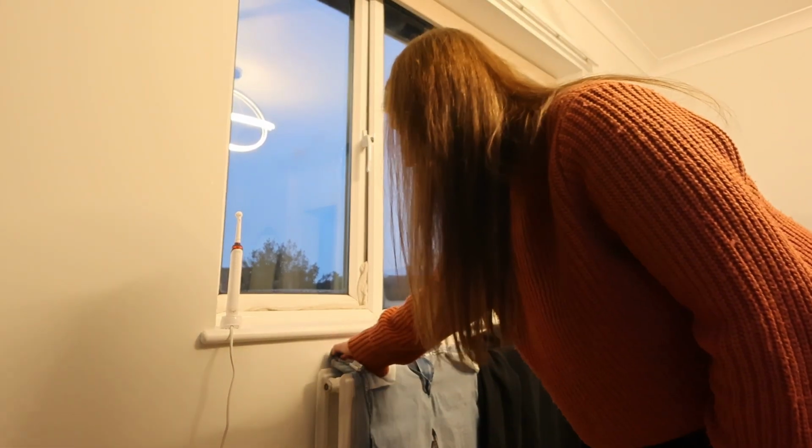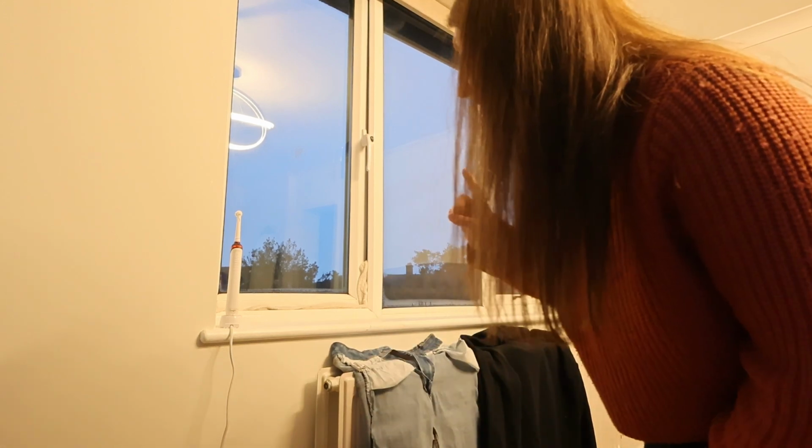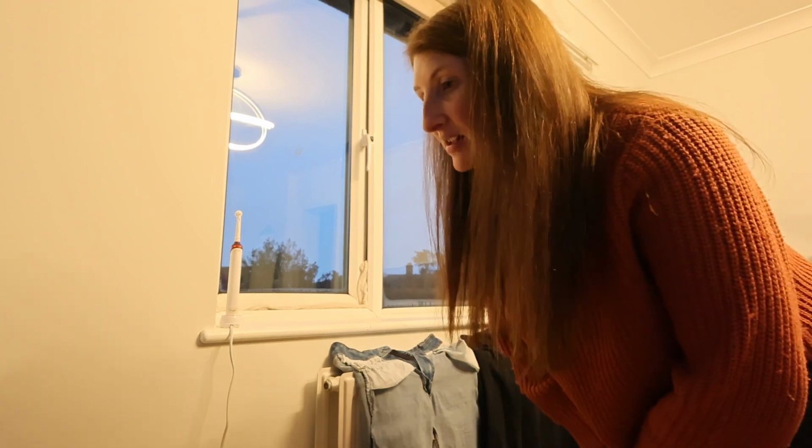Okay, so I've hung all the washing up. It's just the little end bits that need drying. So actually that's almost already dry being on the radiator. So these clothes won't be on these radiators for very long. But it is absolutely chucking it down. The camera probably won't pick up the sound, but it's really loud rain.